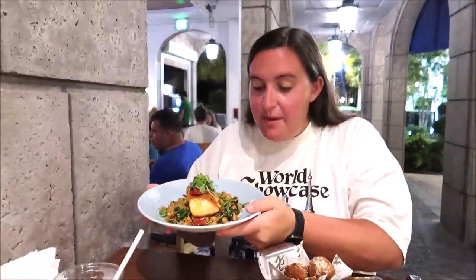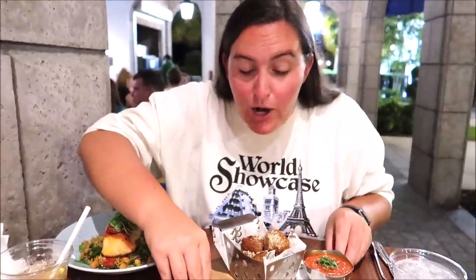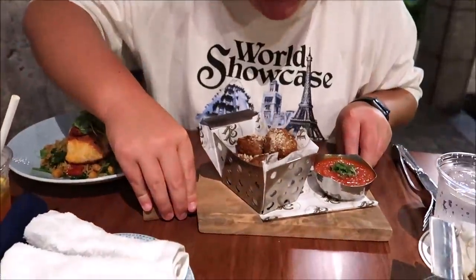And Kristen, you got... I got two of the brand new menu items. They just debuted literally today. Salmon with orzo. It looks like there's some chickpeas and spinach in there as well. And then some mushroom arancini. Everything smells amazing, and they both came highly recommended from our servers. Very fresh.